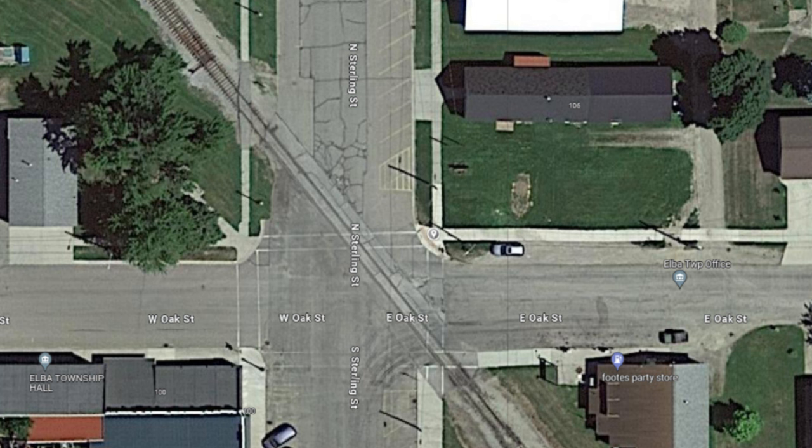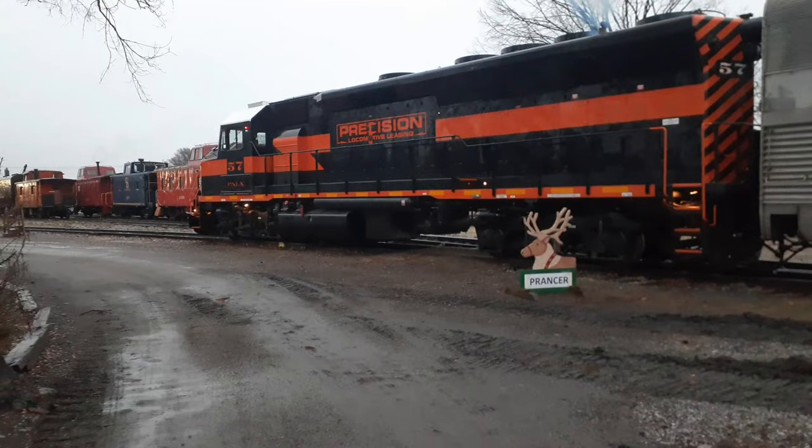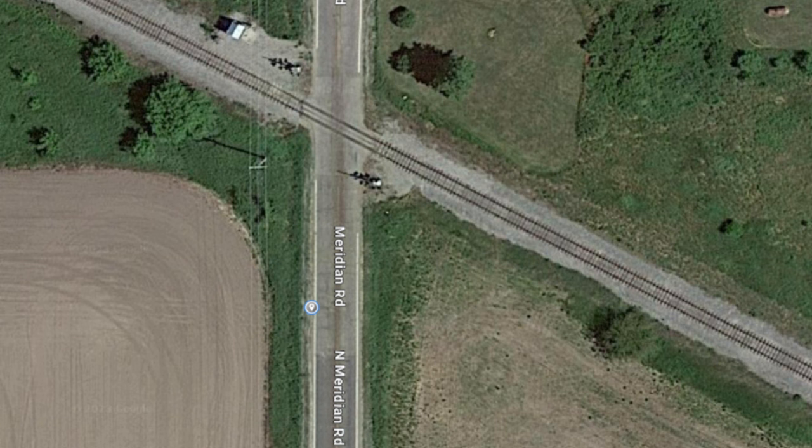We'll then follow the train back to Owasso, as it will now be led by PNLX number 57 for the return trip to Owasso. We'll be stopping at the crossing on M57 to shoot as the train returns. We'll then be passing through the small town of Elsie as we head to the North Meriden Road crossing to wait for the excursion train.